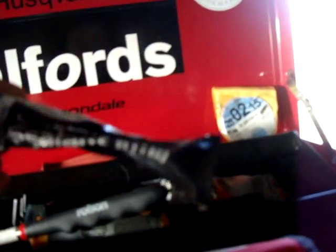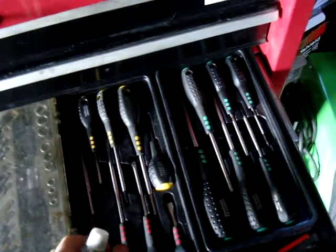Right, my toolbox. What I want is, yeah, sealant. That will do. And I also need a Phillips screwdriver.